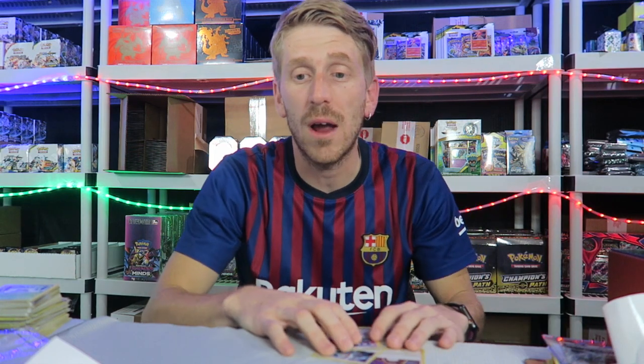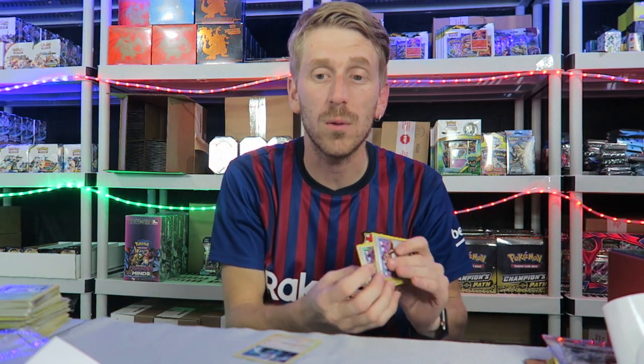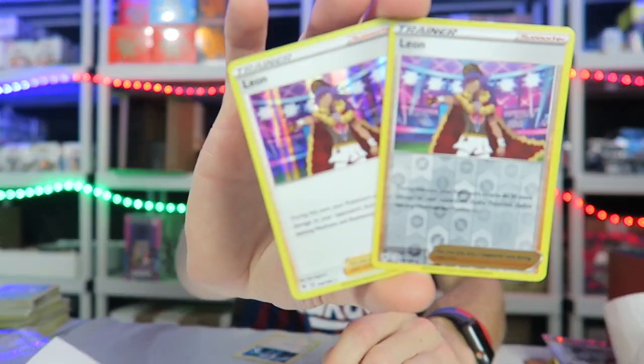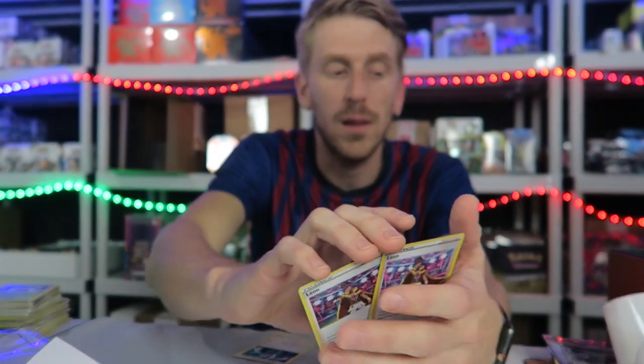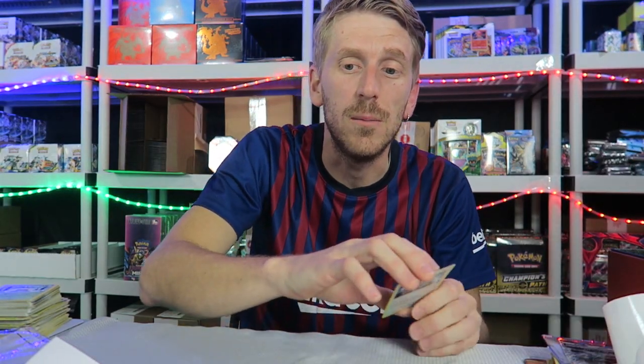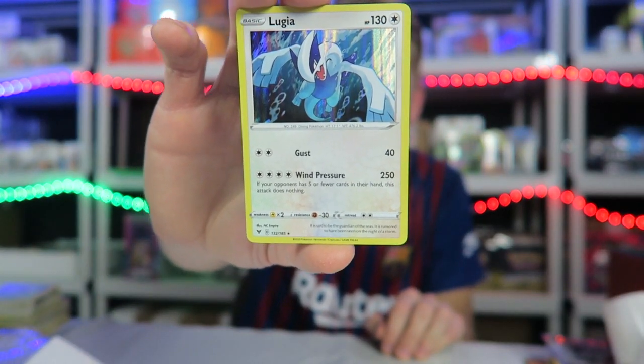You also have a holographic Leon, which is selling for $5, and the reverse holo Leon is selling for $8. So that would be these cards right here, a reverse holo Leon and a holo rare Leon. And then you've got Lugia. I have not pulled a reverse holo Lugia, or I didn't dig deep enough to find it, but the holo Lugia is selling for $5 and the reverse holo Lugia is selling for $7.